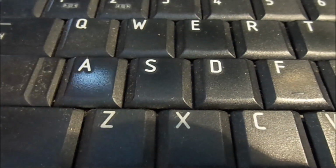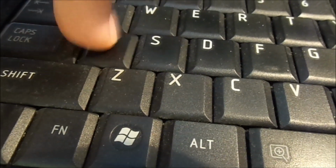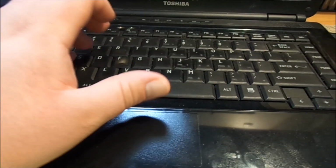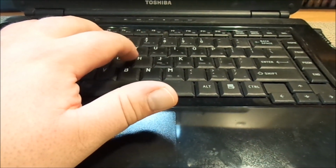There's maybe just a little bit on the A and the S key, which is very common because, let's face it, those are very much used keys. And if you're typing the way you're supposed to, you're pretty much laying your hands on the ASDF and the HJKL. So very common to have a little bit of wear on those.